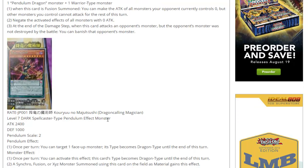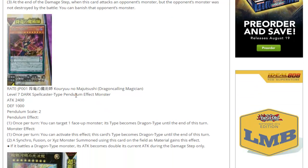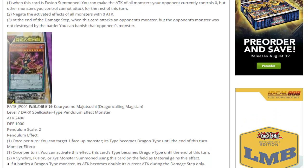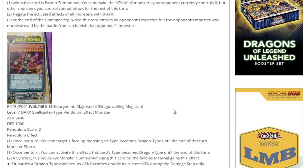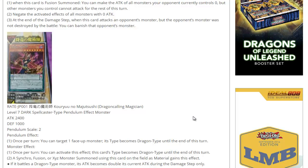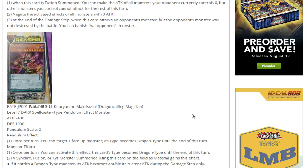Next of that, we have a new Magician Pendulum monster. That being, what is the name? Dragon Calling Magician, and it is indeed somewhat related to dragons. It's level 7, 2400/0, Pendulum Scale 2. The Pendulum Effect allows you to target a face-up monster you control, and it becomes a Dragon type until the end of the turn. Let me know if you have any idea how you can properly use that.